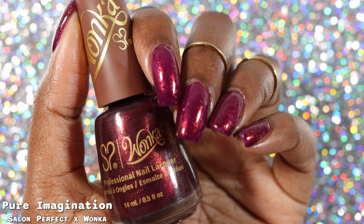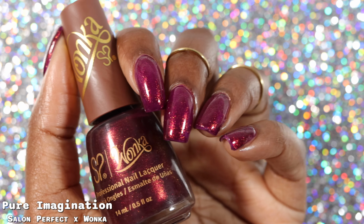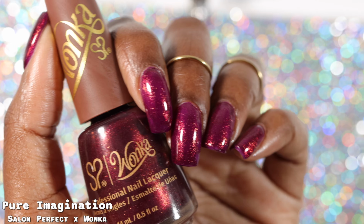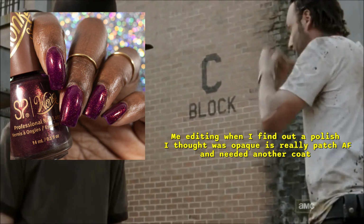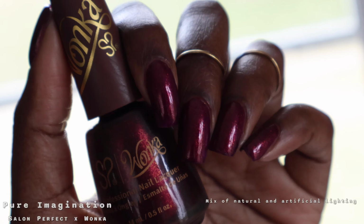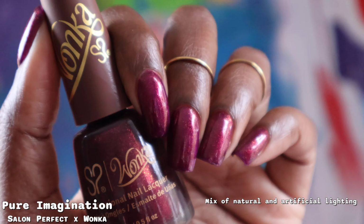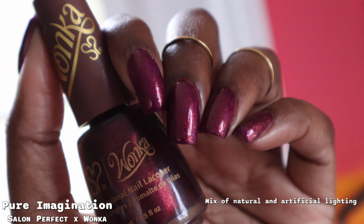However, I feel like what my eyes saw versus what my camera saw were 2 very different things, and looking at my footage in 2 coats, I feel like I probably should have added a 3rd coat and not try to just do 2. Oh no. So yeah, I'll call this one a 2 to 3 coater depending on personal preference, but if I ever reach for this again, we're doing 3 coats because it looks a little patchy.